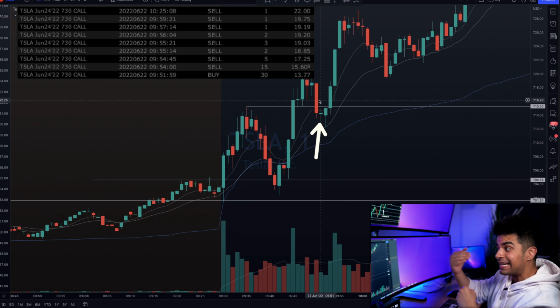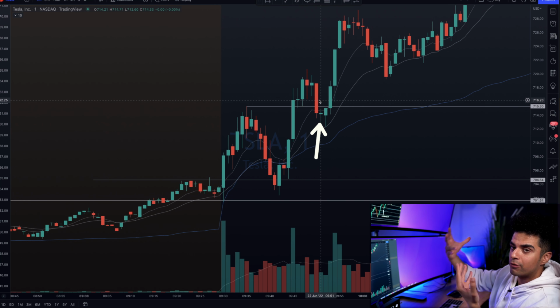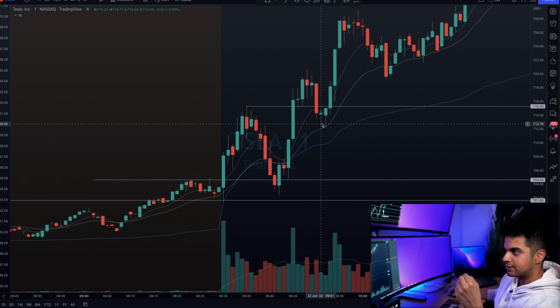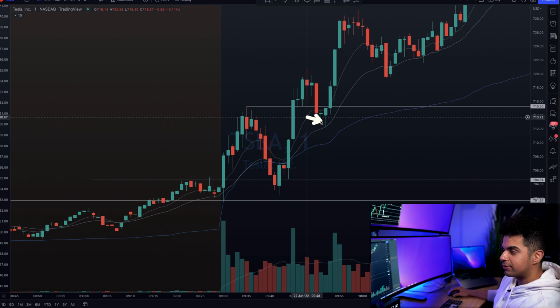So I just went slightly out the money because I was expecting the break of 730, which was approximately the prior day high. So I was watching that level as my potential profit target. And my stop loss was the break of $712 level towards the downside, because the low of this candle was approximately 712.60. I was looking at a lot of buying around 712 and 713 on the tape, and we also closed like a doji on this candle.